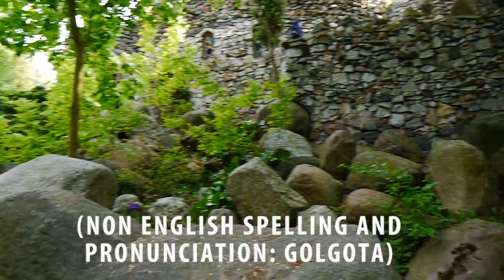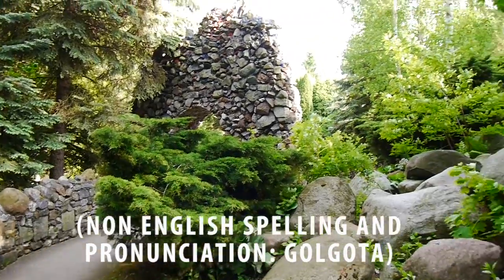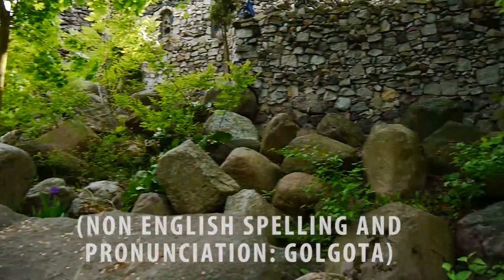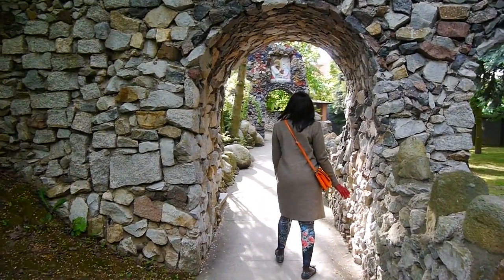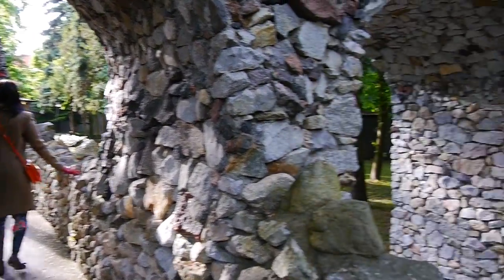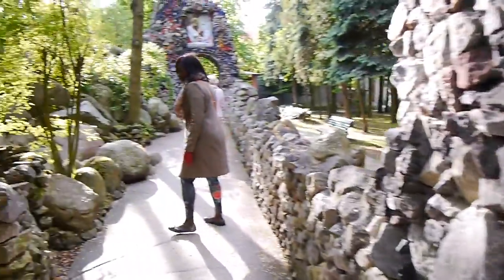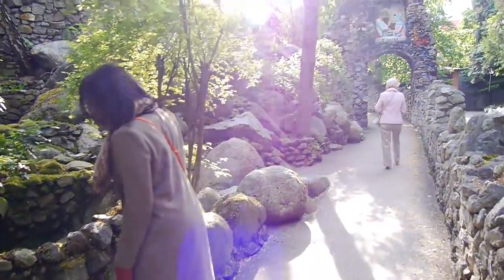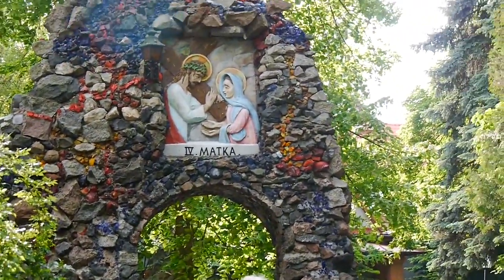Now, this is the famous walk along Golgotha, and it's built here in this place in Licheń in Poland. It's kind of a sacred place. It's probably one of the biggest basilicas in Poland, built near here. I think it's quite incredible because there are lots of stations like this about Jesus's way, what happened to him.